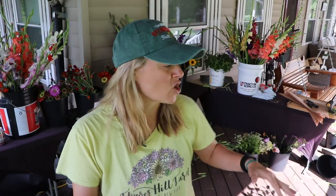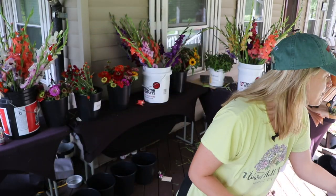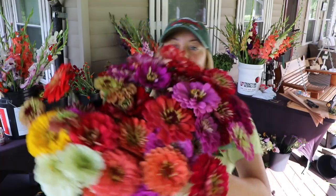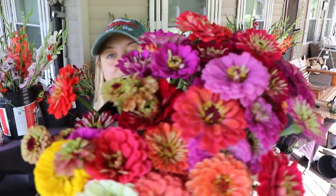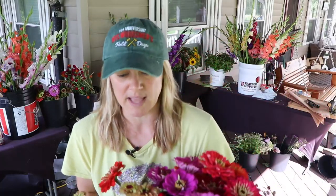Normally I put lilies in these bouquets, but today I have so many glads and so many other things. And guess who's here? My zinnias. My zinnias are finally here, so I am not going to put lilies in any of the bouquets this week, and I am loading them up with the other goodies that we have. We've got the Bonaire giant zinnias. I have 2.5 buckets of these babies. I also have some queen limes.